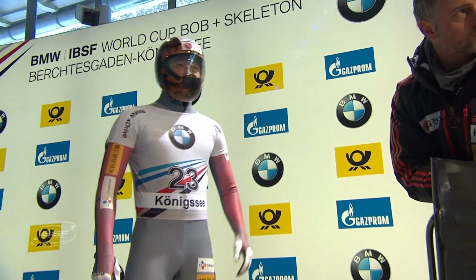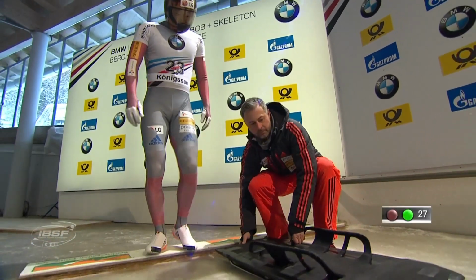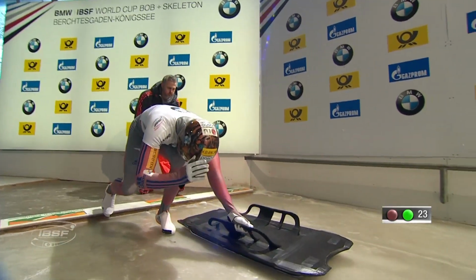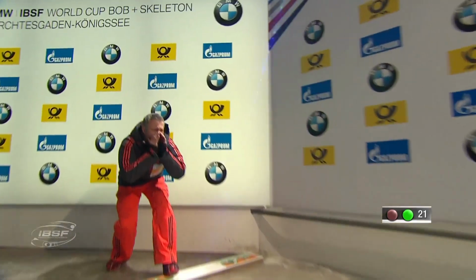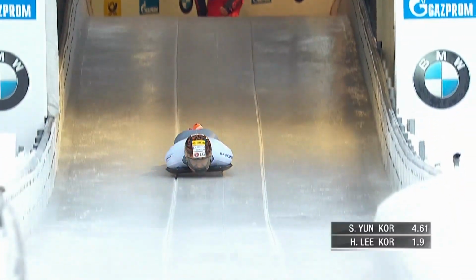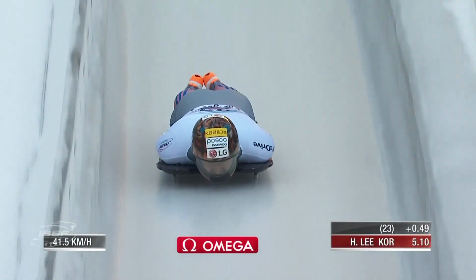Holding the sled for Lee Han-sin of Korea, the 29-year-old. 24th last year, missed the cut. 20th the season before, just scraped in. 22nd last week in St. Moritz. Yeah, this is a big field. He might struggle to make the cut here as well, on a Bromley Tech sled.